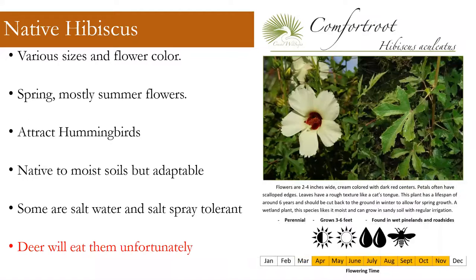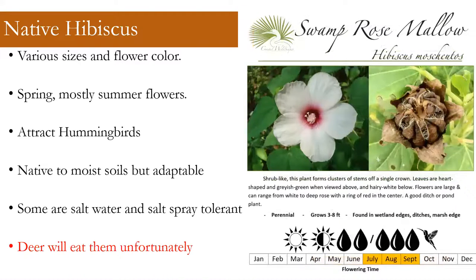This is pineland hibiscus or comfort root. You might have seen this one on roadsides, maybe edges of wetlands, or into like a pineland flatwoods. Has rough leaves, kind of like a cat's tongue, white flowers with a red center. This one's a little bit shorter, about 3 feet. So this one is pretty adaptable to dry to moist soil.